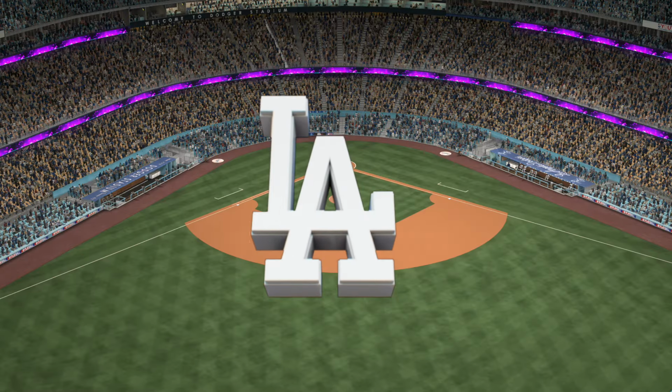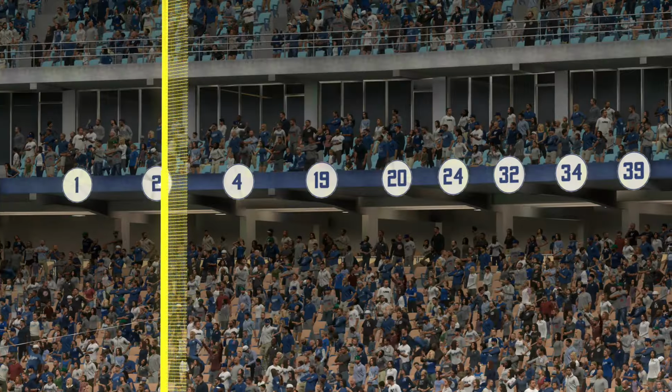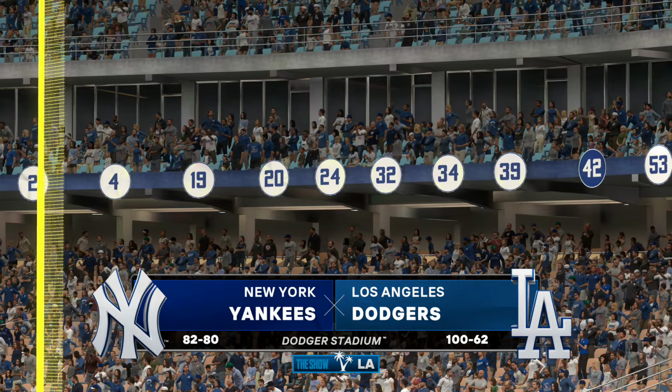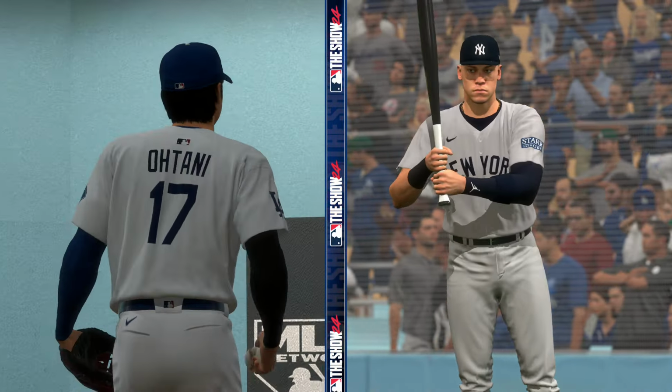From Vin Scully Avenue, welcome to Dodger Stadium. Interleague baseball on MLB The Show. It's the New York Yankees taking on the Los Angeles Dodgers. All right, we'll be back to get this one started after this.